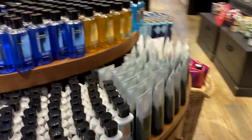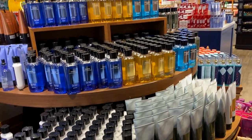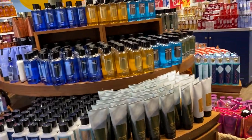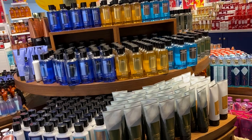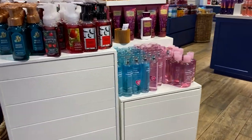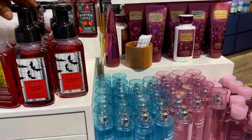Then they had some male scents. They had Paris. They had Forest, of course. They had Freshwater. They had a couple of other ones there, which was really nice for you guys because it was looking really, really bad out here for y'all. But that was nice to see on the 50% off table.